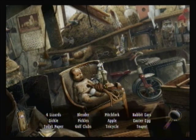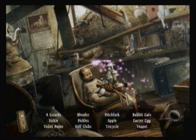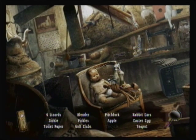Toilet paper, gotta have that. Hopefully that'll be what we inventory. No, just joking. Blender, pickles, golf clubs, pitchfork, apple, tricycle, rabbit ears, Easter egg, and teapot. We'll grab the easy one here.